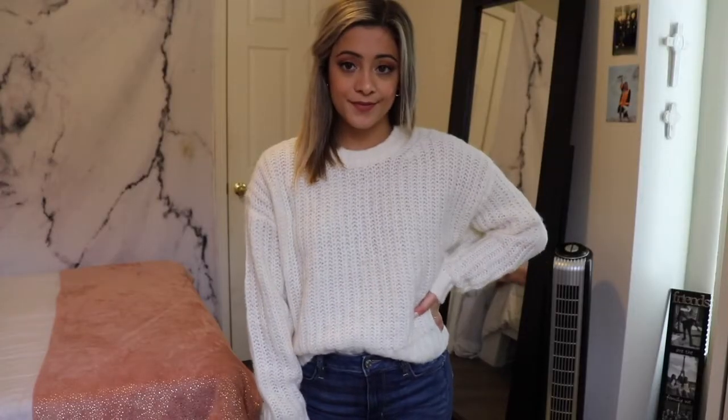I picked up another sweater, but this one is from American Eagle and it's just this cream knit sweater. It's your basic knitted sweater. I think probably everyone has this in their closet. It's such a staple to have and this color goes with anything. You could wear it basic with a pair of denim or you could spice it up with a little popped collar underneath. Whatever your heart desires, you could do a turtleneck underneath this.